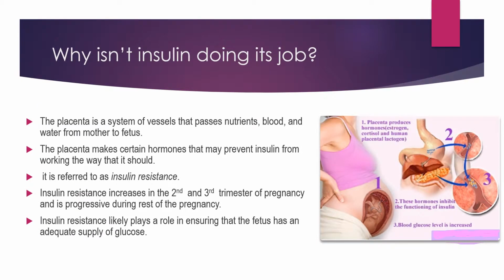Gestational diabetes generally develops during the second trimester, when increased levels of certain hormones made in the placenta prevent insulin from regulating blood sugar. As the placenta grows larger, insulin resistance increases, which makes sure that the fetus gets an adequate supply of glucose. Insulin resistance is also caused by excessive obesity or long-term intake of excessive nutrients.